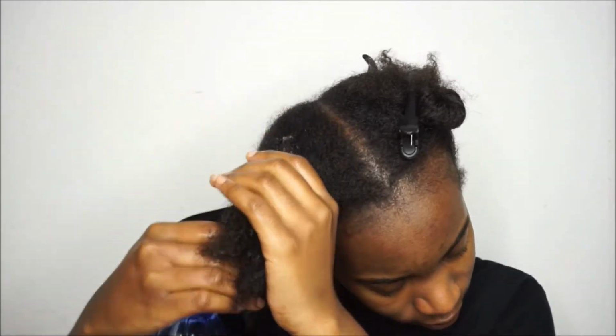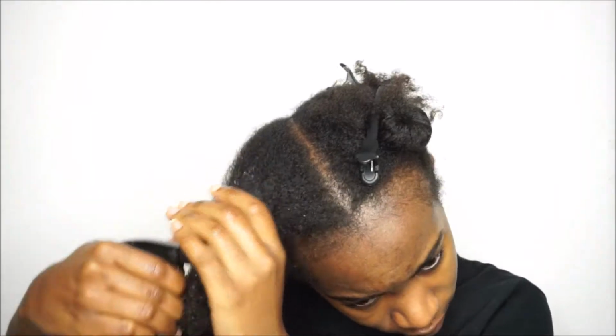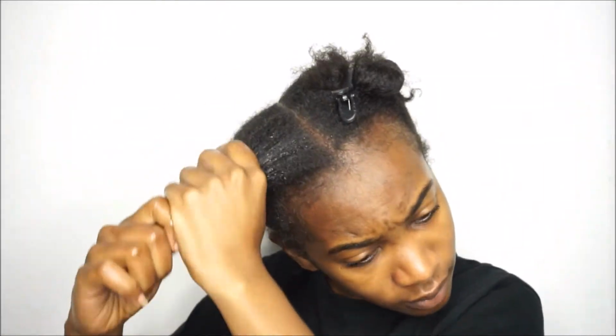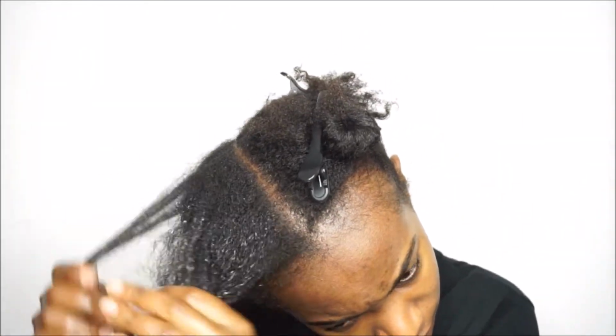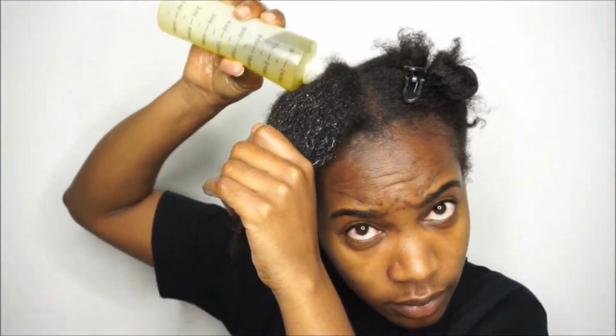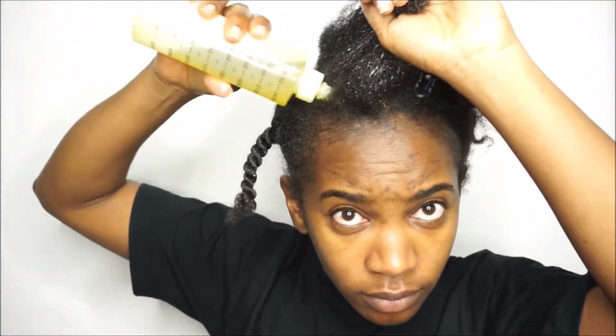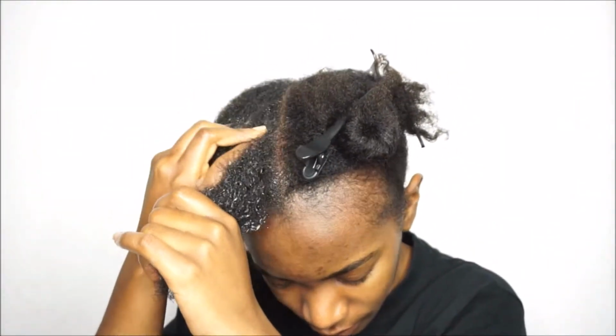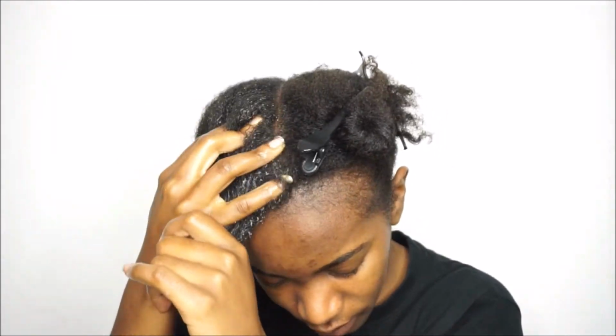Then I will just show you once more. So I just spray some water to my hair, and if you can use warm water, please do. I personally have low porosity hair, and low porosity or not, at the pre-poo stage, I feel like it's fine to use warm water. And then for your oil as well, if you can warm it up in a bowl of hot water, even better. So I give myself a scalp massage.